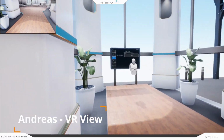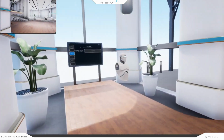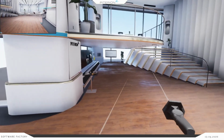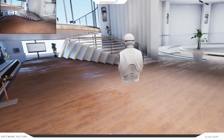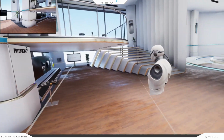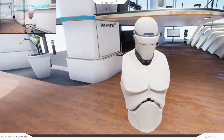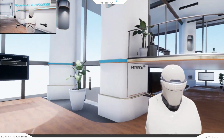This is our Piterion office, our virtual showroom, it's called. Nice place. Oh, thank you. Especially I like the stairs here. Yeah, they are quite futuristic, I have to say. So I'm here in VR today, and you joined with the desktop feature? Exactly. Very cool. So we should see exactly the same things here.